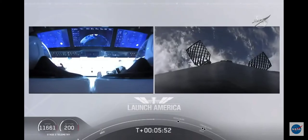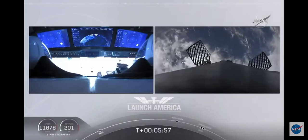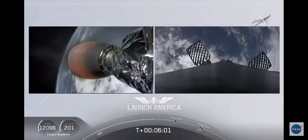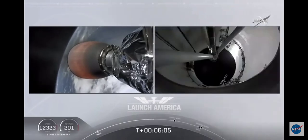SpaceX, nominal trajectory. And you heard the callout: chill for entry burn. They are still on a nominal trajectory on Dragon, still on second stage, and that's that MVAC engine on second stage on your left screen.